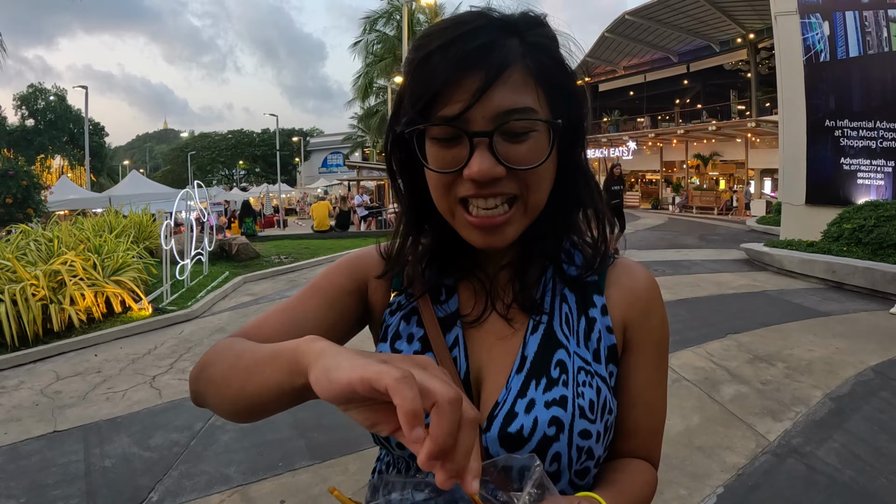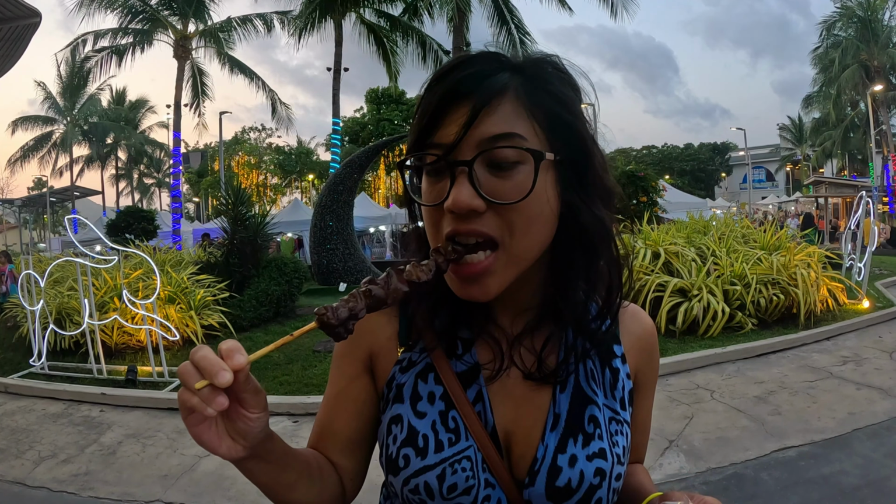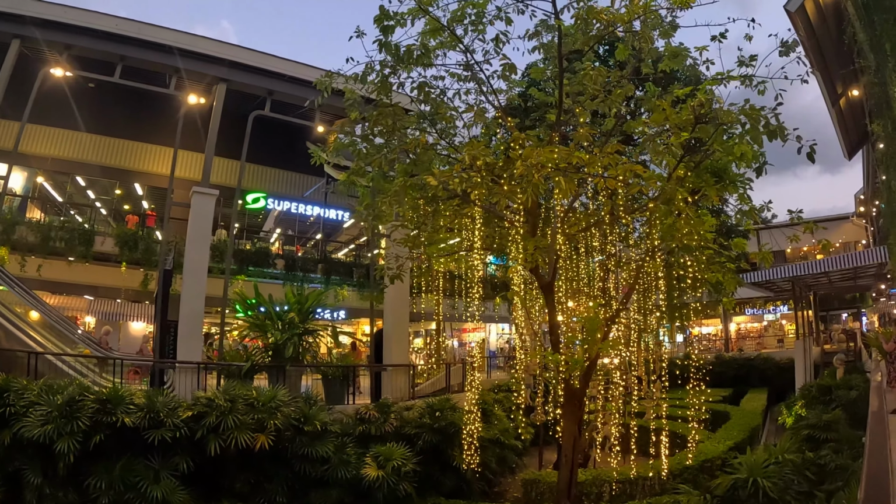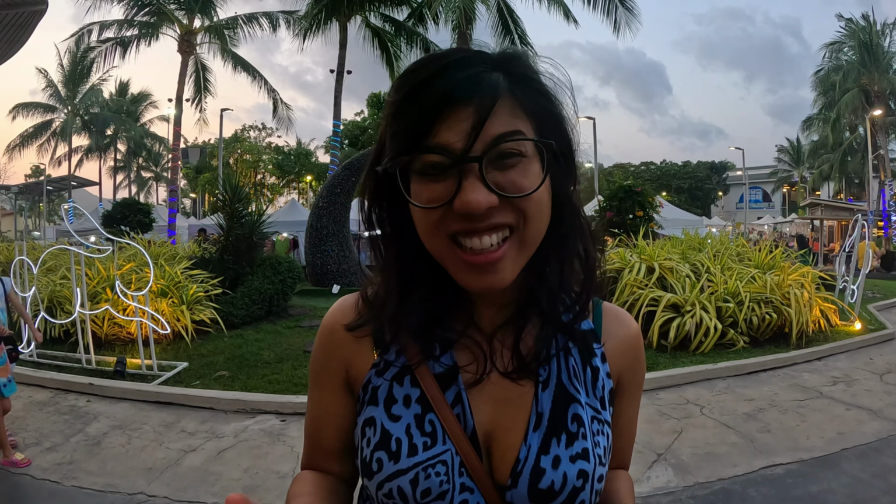And I bought these special satays. It's chicken liver. I like it. I had it a lot as a child, and I love it. And this is the best part of a chicken. It's chicken skin.